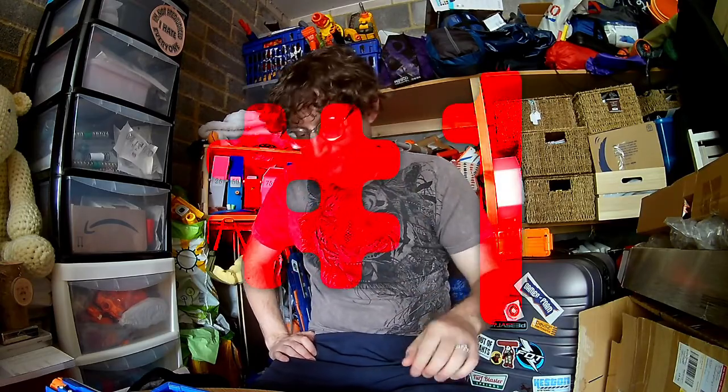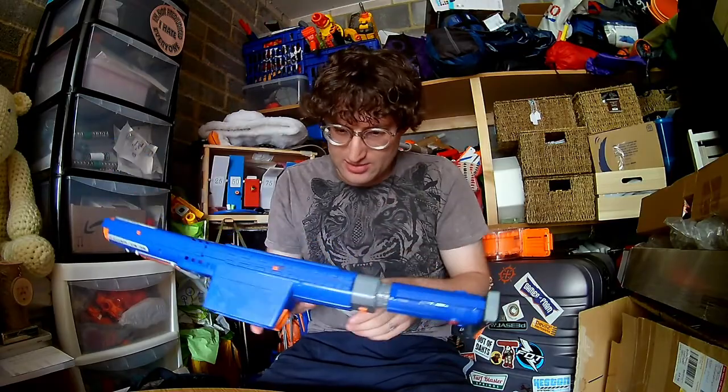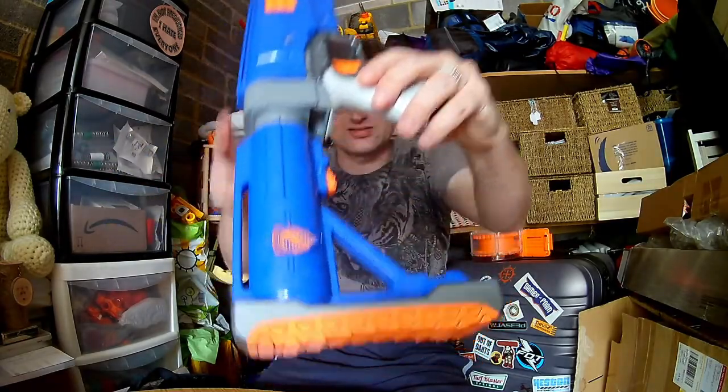Any other random things? Random information. First Nerf blaster to have the Digi Camo. It's easier to see on the stock.